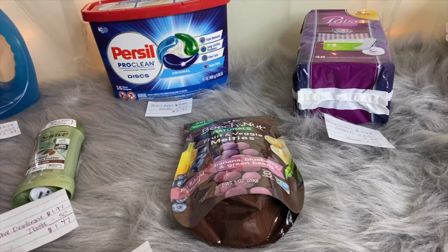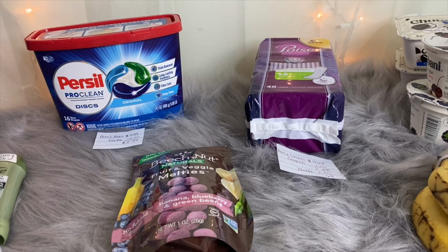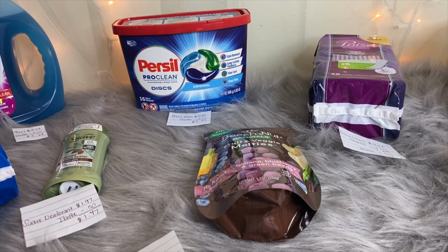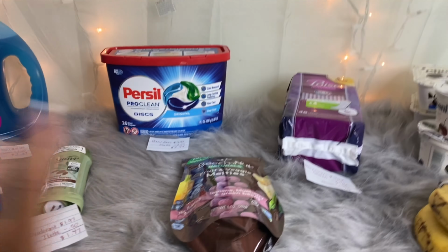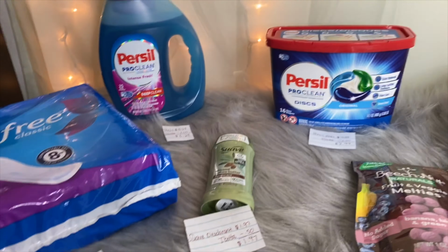Because like I said, before I went in the store, I was only expecting to get back a $5 bonus, but I wasn't sure if I was going to get that second $5 bonus, and I did. So that made this entire transaction so much better, you guys.